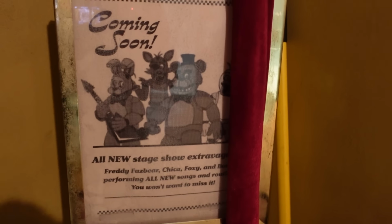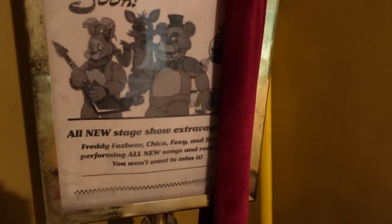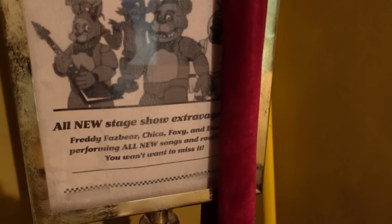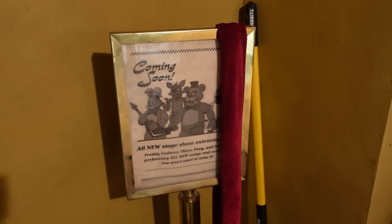And you've got the gang as well, coming soon. Okay, so what's this? All new stage show extravaganza. Freddy Fazbear, Chica, Foxy, and Bonnie performing all new songs. You won't want to miss it. You definitely won't. We've seen them performing some songs while we've been here, and I'm telling you, they are looking real, real good.